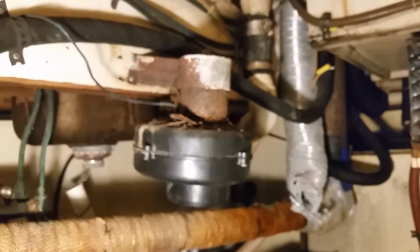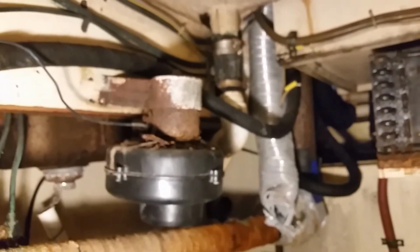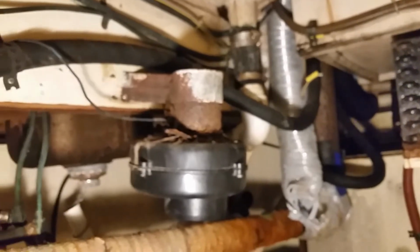Now this motor here, it's rusty on top with a black thing at the bottom. That is a vent motor for venting gases out of the engine room here. It obviously is rotten. I've got a brand new one ready to go on, so I don't have to worry about that. Perco switch over there for switching the battery on and off. There's a Perco switch behind me as well.